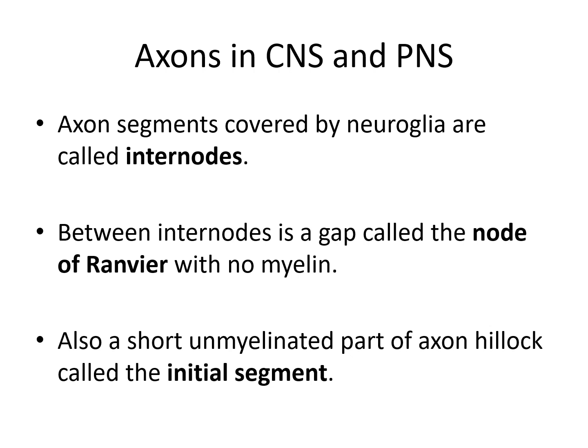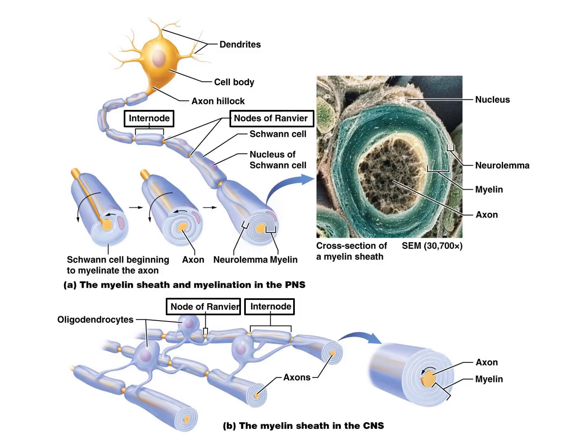Okay, so let's take a look more at the axons of the central nervous system and the peripheral nervous system. The axon segments that are covered by neuroglia are called internodes. Between the internodes is a gap called the node of Ranvier with no myelin present, and these are present in all myelinated axons. There's also another unmyelinated part of the axon, the axon hillock, called the initial segment. So let's go look at this.